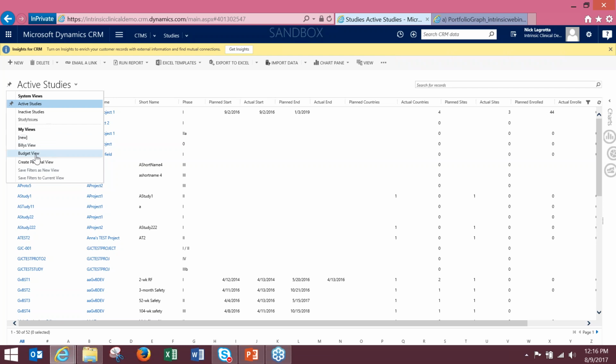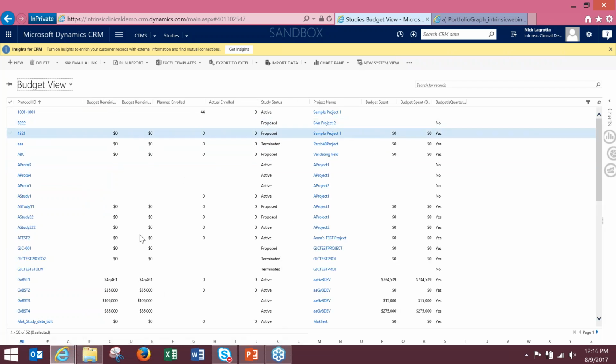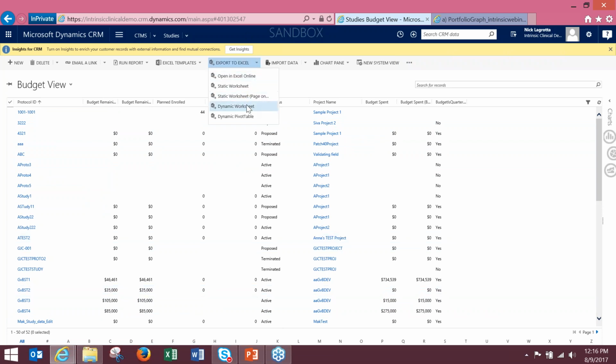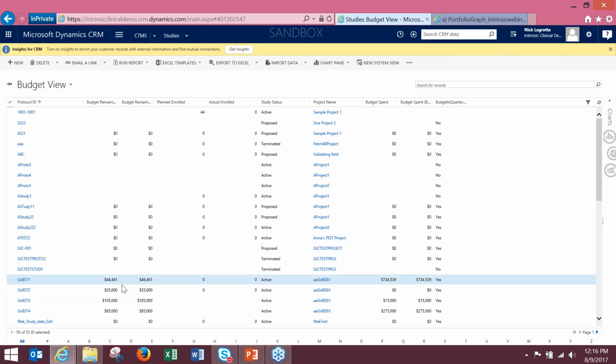As you can see, I have a Billy's view here. I have a budget view here. If I click on the budget view, you're going to see more things around the budget associated with these studies right here. And if I were to once again export this to Excel as a dynamic worksheet, it's going to refresh with all the latest budget information. So if somebody on my leadership team wanted the budget information and I didn't want to have to go into the CTMS to get it, all I'd have to do is open that information locally on my machine. I'd have it right there at my fingertips to be able to send off immediately.